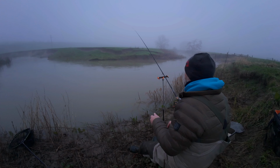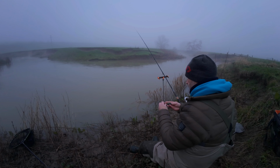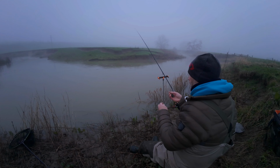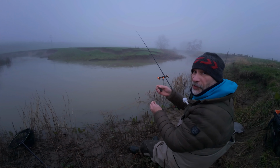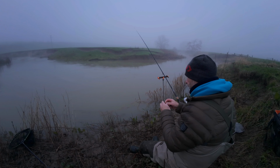So, because we've got a bit of flow on here, it's a little bit turbulent over there, just a little bit. I'm going to use a 2-ounce feeder, as I normally would, but I'm going to use a gripper feeder rather than the plug-it feeders I'd normally use. I think this will hold a bit better.